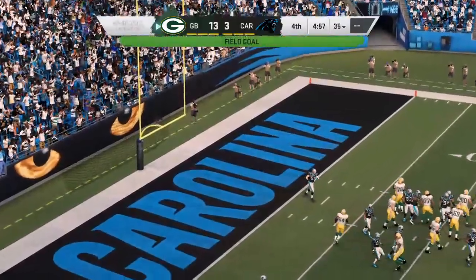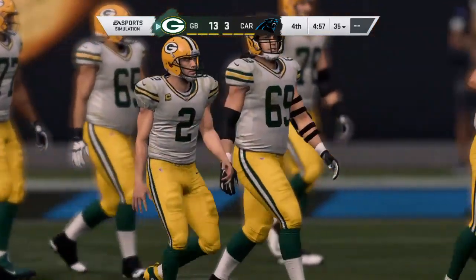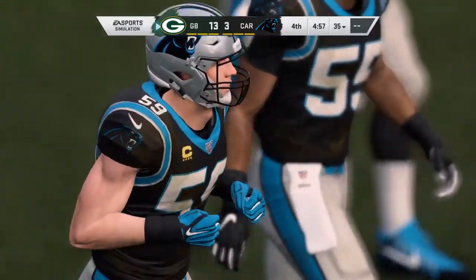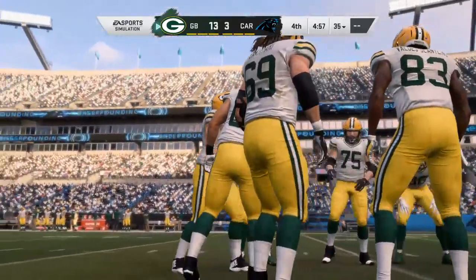And Crosby puts it through, and they will stretch their lead to 10 now at 13-3. So his second field goal of the game, and that could turn out to be the big one. Yeah, you have to make them score twice to beat you, and that's not impossible. But here in the 4th quarter, puts their backs clearly against the wall.